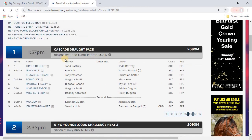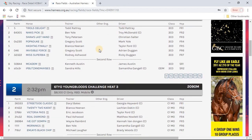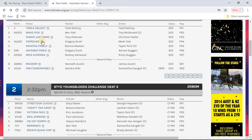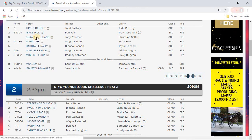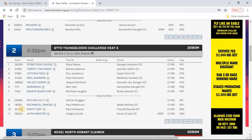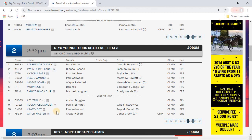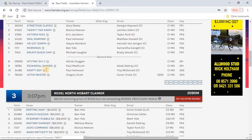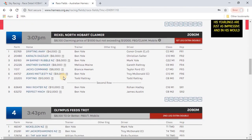So virtually the two I'm probably leaning to the most are in the first 2 races in the Greg Scott stablemates, in the form of Pop and Duke in race 1. I think if he leads, he'll win. Not entirely sure if he can get the front off Shaw's last hand, but as we saw from that replay, and if he doesn't, it's not the end of the world. So happy to be on Pop and Duke. And the best value in race 2, number 11, Witchmaster. So, yeah, probably, as I mentioned, back in 1 by 3. And hopefully we've got plenty by about 20 to 4 on Friday Arvo. Because there's not much to chase if we don't get a result early.